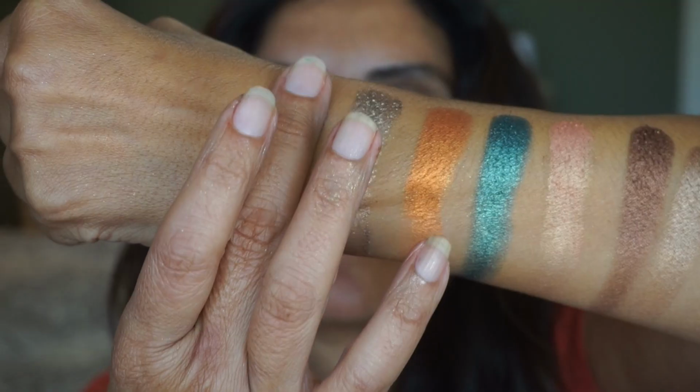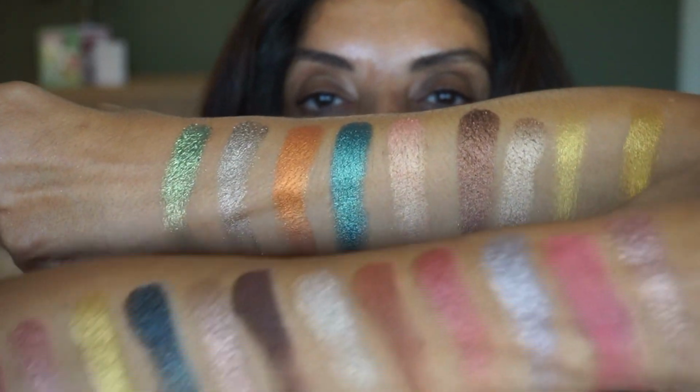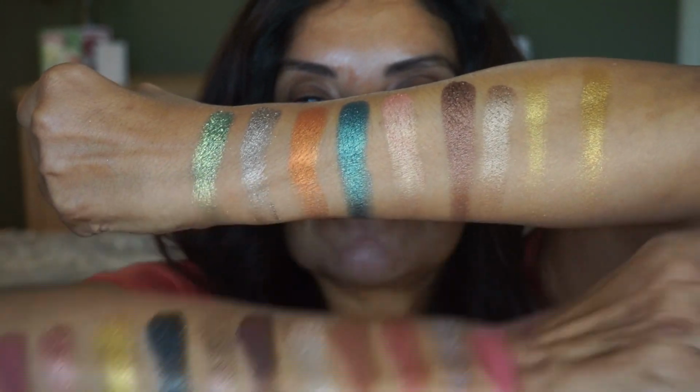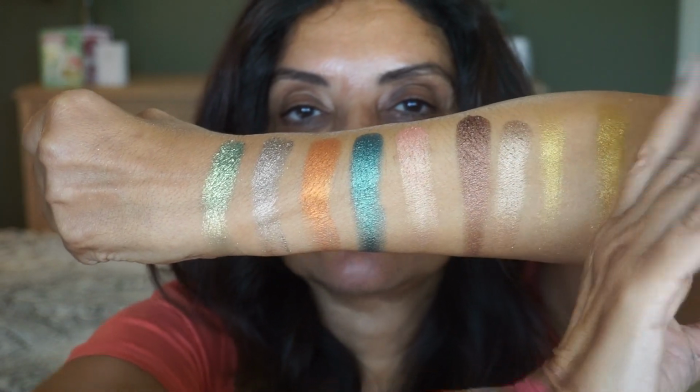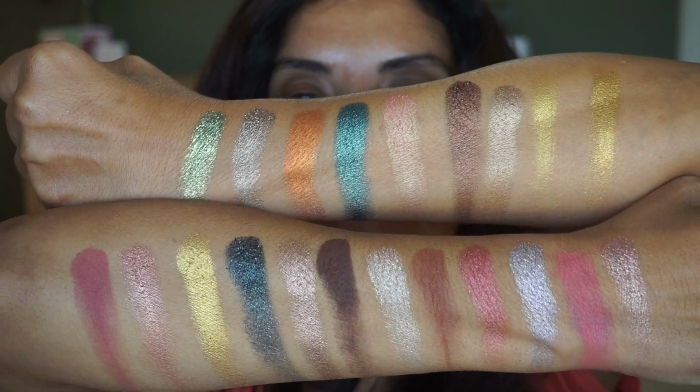And the last one is the broken one, Citrine Envy. And this is a 24 karat duochrome sparkle. Oh, that's beautiful. These are beautiful shades. Of course, never mind these three right here, but here are the swatches of the Mothership Mega Palette Celestial Odyssey, minus these three. All right, let me prime my eyes and we'll start playing.